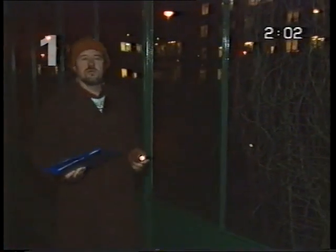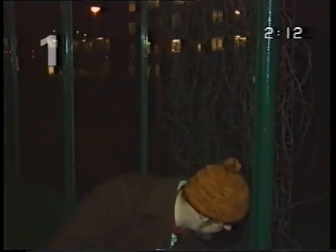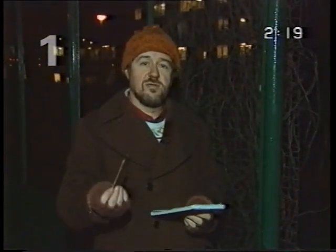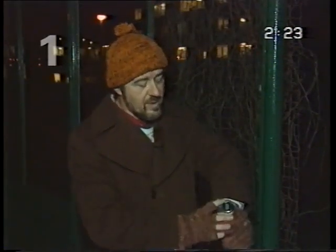Well, this is my chosen observing site, and note that I'm well wrapped up against the February evening weather. Note also that I've brought quite a few things with me. First of all, there's the project sheet in there. I've also brought a torch, of course, and particularly my project book, something to write with, and most important, my watch, which I've set accurately before I came out.